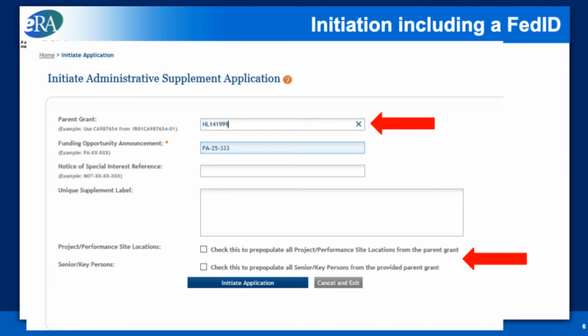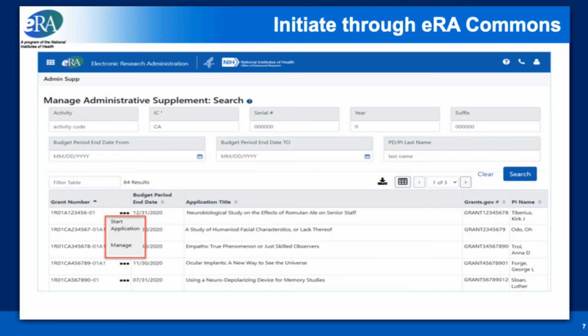In the second option, by adding a federal ID, which is in the form of the IC and the serial number of the parent award, certain information from the parent grant will be pre-populated into the administrative supplement application. For instance, if the two checkboxes seen here at the arrow are checked, the system will pre-populate all of the project performance site locations and all of the individuals entered on the senior key form from the parent grant. If the boxes are not checked, only the performance site and PD/PI information will be entered.